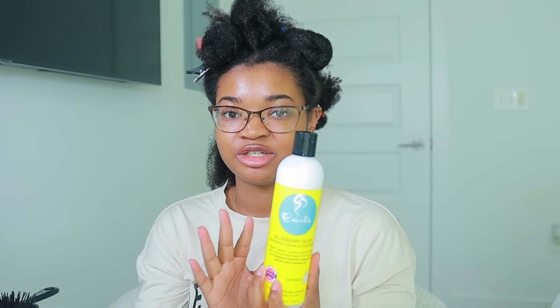Now let's get into the styling. I'm actually really excited to show y'all the products that I got. So first things first, whenever you do any style, wash and go, twist out, whatever, you always need something that is hydrating, that is going to stay in your hair, to help lock moisture into your hair, all that great stuff. So I picked up one of my favorite leave-ins that I was using for years.